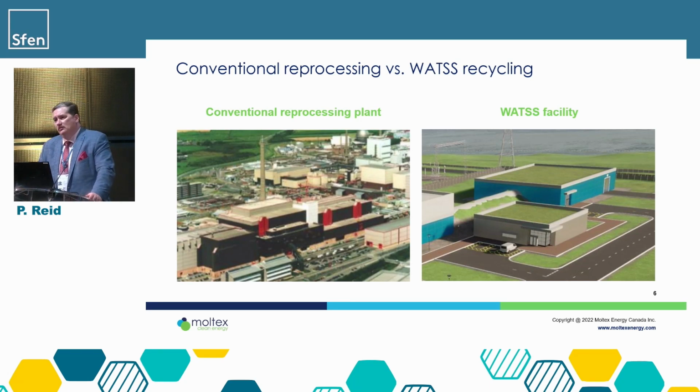The cost proposal for this Watts facility is in the low hundreds of millions as compared to several billion for a traditional reprocessing facility. And it's important to note too that for our facility, from a reprocessing perspective, the safeguards level of concern is much less because, as I noted, we're not taking the transuranics out of our fuel. It makes it much more unattractive from a proliferation perspective. And if somebody wanted to do something untoward, they would still need a separate multi-billion-dollar facility to process what we produce as fuel.